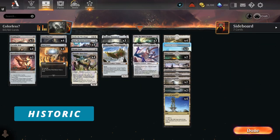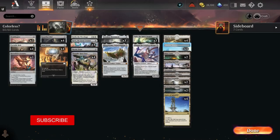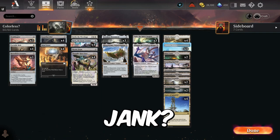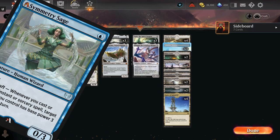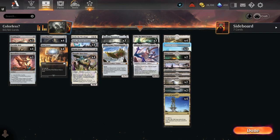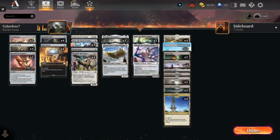So Explore Anthology released yesterday, and I couldn't really play it much because of the downtime, but there was an archetype I really wanted to try, and that is this colorless deck. Now this is going to be kind of a janky deck. Well, I wouldn't say janky because it does work, the deck is functional, but compared to the power level of some of the cards in Historic, you could say it's quote unquote janky because it doesn't compare well to the other cards in the format. But if you like colorless decks, try this out because it did get a huge boost through Explore Anthology.